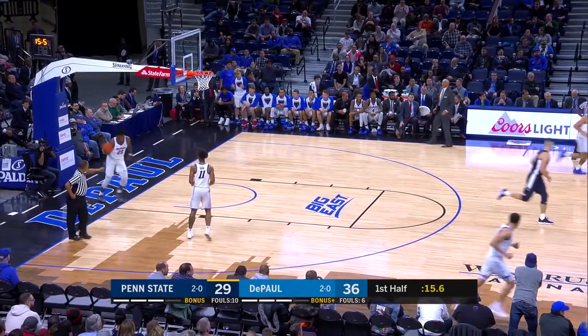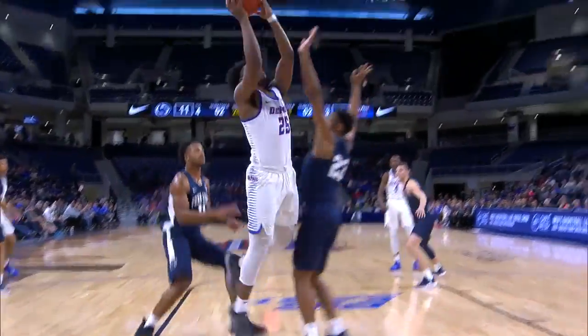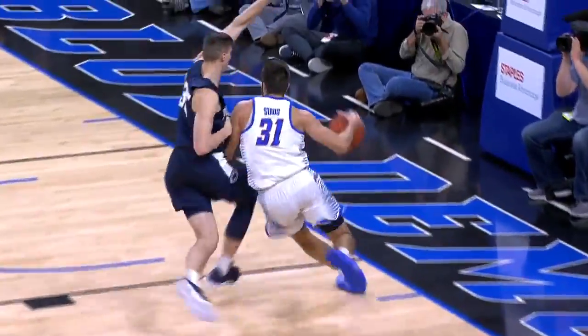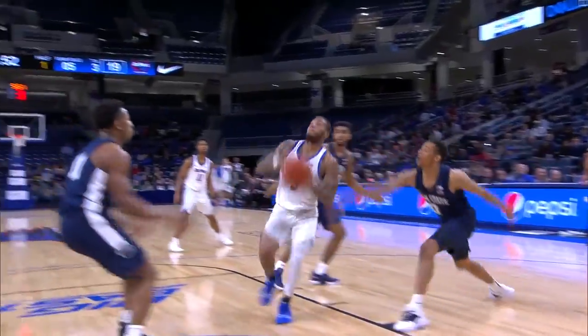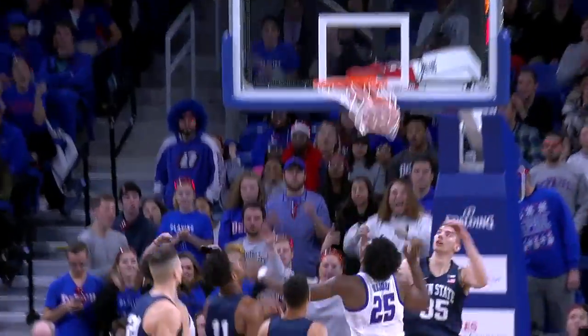Tough shot for Lamar Stevens. You end up getting 22 paint points, and even if you're not shooting the basketball well, DePaul hasn't hit a three-point shot. This is a team that came in shooting a three very, very well. How do you counteract not shooting it well? Getting easy twos. You don't get any easier.